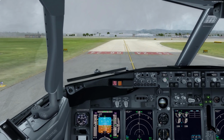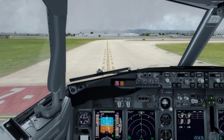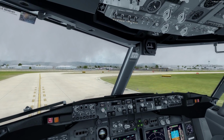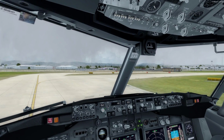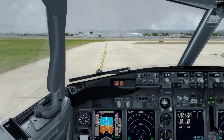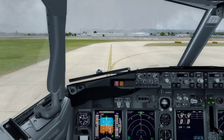Right at the end of the runway. So sort the lights out now, we might as well. Hopefully it won't mess up the replay. But nevertheless. So let's take a look at the replay and see exactly how we did.